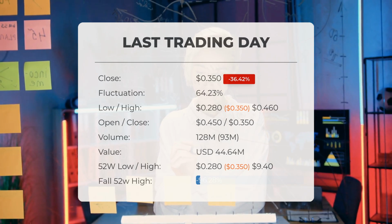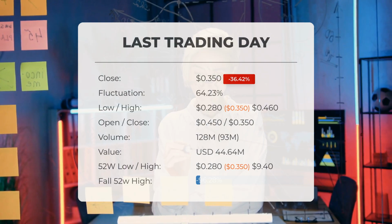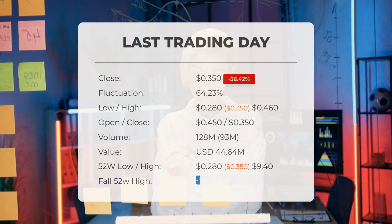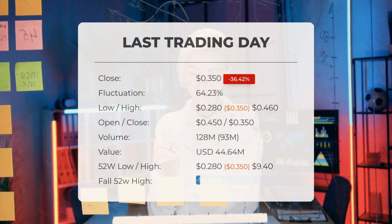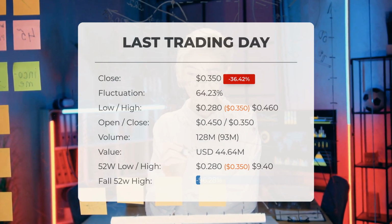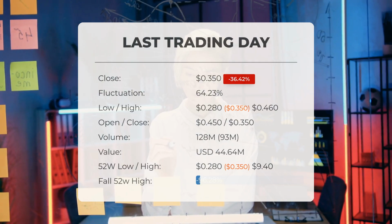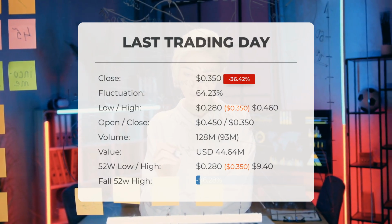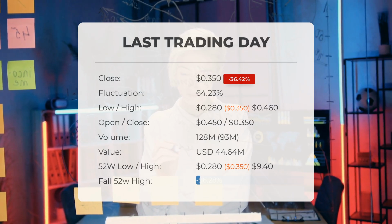Over the past 52 weeks, the highest price of stock was 9.40, and the lowest price was 0.28. Currently, the price is 96.28%, or 9.05 below the 52-week high, and 99.93%, or 477.55, below the all-time high on the 28th of April, 2022, when the price reached 477.90.